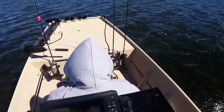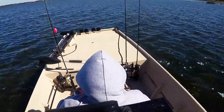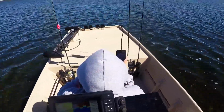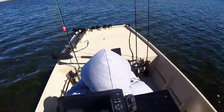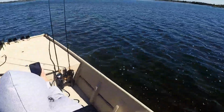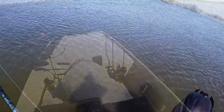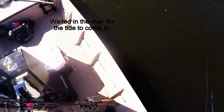Shallow and the trout's out of the water. So watch, I'll run right by it. You want to videotape it? Two big trout back. That one's even bigger. I'm gonna have to net my own fish.